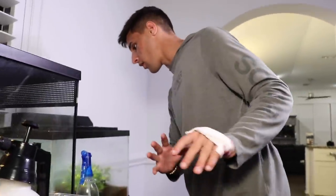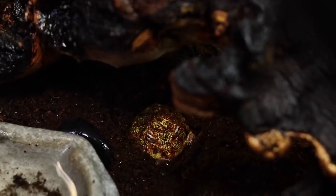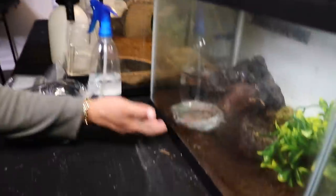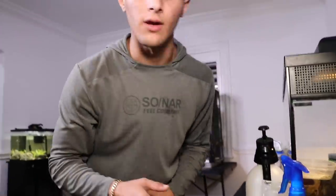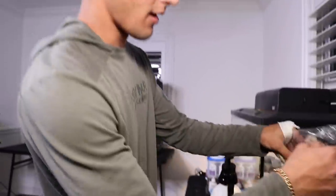So maybe a little harder to see, but we get a little top view right here. So right there is the Pac-Man frog. He's actually chilling under the log. And what these guys do is pretty much just hang out in the soil all day until obviously there's food in there, and then you'll kind of see him move around. This pretty much reminds me of a bulldog. If you guys know bulldogs, they're like lazy dogs. This is pretty much like a lazy frog. So what we're going to do is add a couple crickets in there and see if he'll put on a little show for us.